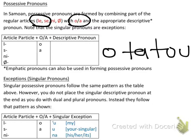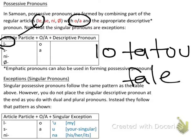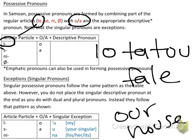And then, is it a specific house that you own or a non-specific house? Do you just own some random house, or is it a specific house that you go back to each time? Well, it's a specific house, so I'm going to use the L. So I use this L right here to use the lay. I use the principles of lay, okay? So lo tato fale is our singular and specific house, okay? So that is one version that we could say our house, okay?